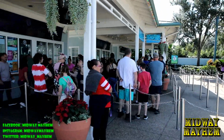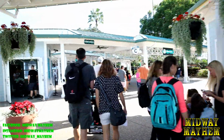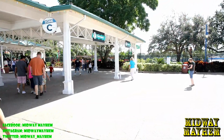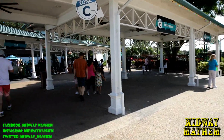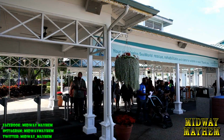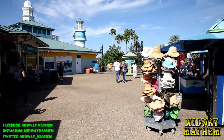It's a little bit busy this morning over here at the ticket booths. It's the first day of SeaWorld's Christmas celebration, so we're expecting it to be a little bit busier. Right over here, should be right in, however. Yep, the Christmas music is blaring. We're in the entrance, we're on our way.